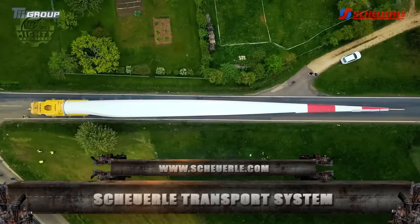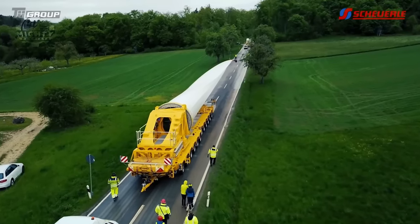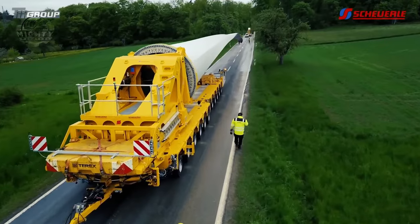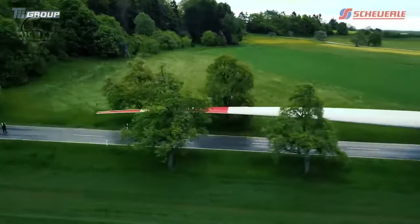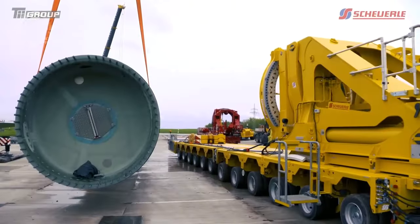Chaillet is one of the most reliable companies in the wind industry. They are famous for the ease of maintenance and good handling features of all their vehicles. This results in having a transport solution which is not only versatile and economical, but also future-oriented. They are able to transport quite a lot of things that we'll briefly go through today.